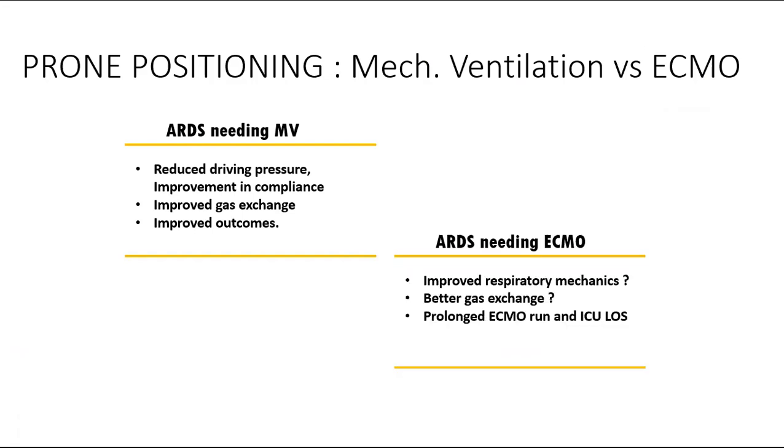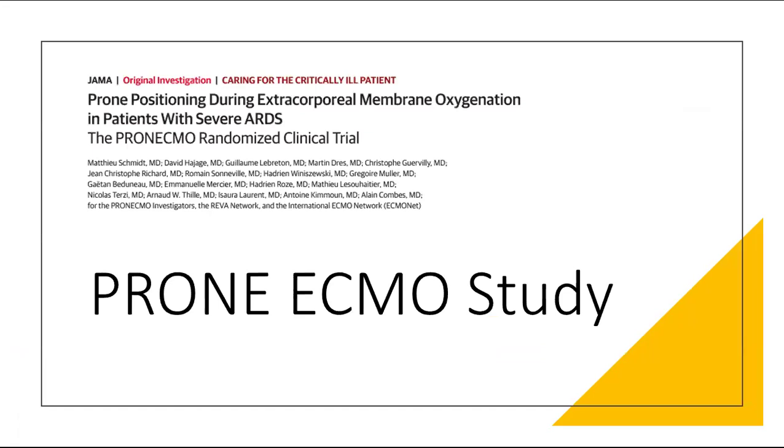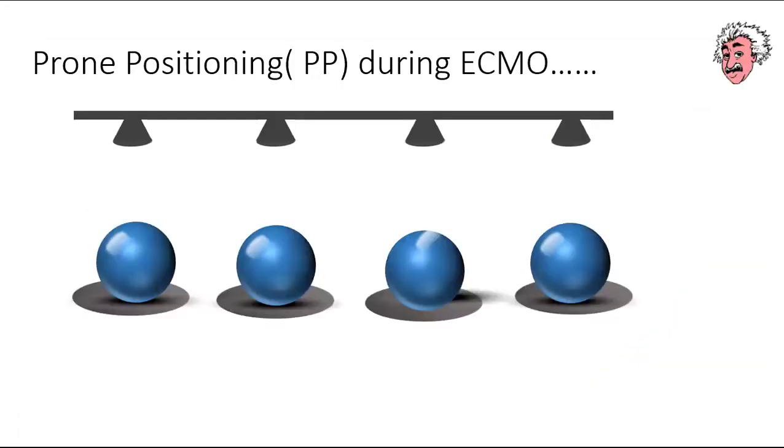But the proning in ECMO, what is it going to do? It's going to improve your respiratory mechanics a little bit. It's not like completely gas exchange. We are not very sure whether the gas exchange is because of the proning or because of the ECMO parameters that have been improved at all. But this is definitely leading to prolonged ECMO run and ICU length of stay. We need a lot of studies like the prone ECMO studies, which are going to be published in the near future to understand the pros and cons of proning here.